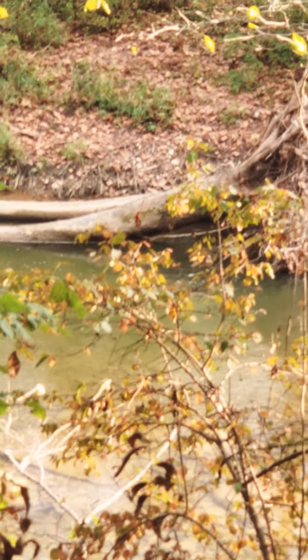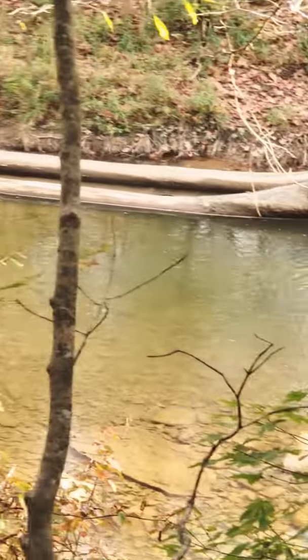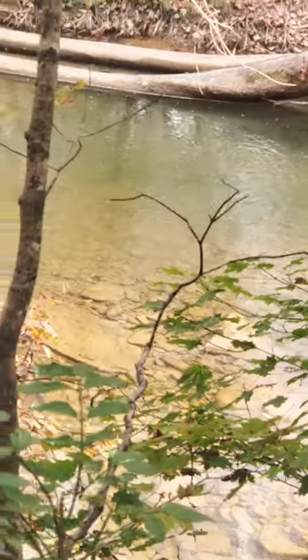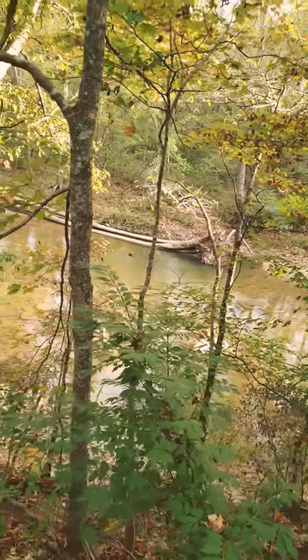Right there. See those ripples in the water? Sounded like a rock just was thrown in right there. I'm hoping it's just a frog. Big frog jumped in, because if not, I got me a rock thrower over here. Woo! Made a pretty big splash right down in there. Yeah. Really cool though.